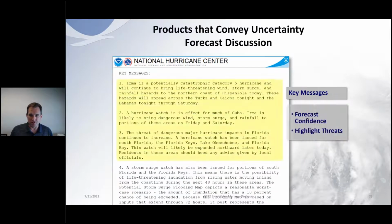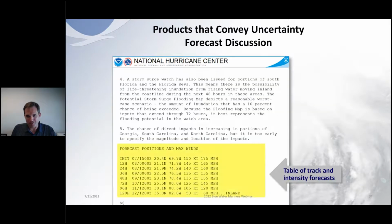Then we have the key messages, which are really talking about forecast confidence and highlighting the hazards, especially for land areas, where we're going to talk about the potential for wind, storm surge, rainfall, flooding, tornadoes, rip currents, again, hazards that are typically focused on the land areas, and talk about uncertainty in the forecast. And we could be messaging different stages of the storm in these key messages as well. We're talking about Hispaniola, the Turks and Caicos, Cuba, Florida, and elsewhere in the southeastern United States. And then at the bottom of the forecast discussion is a table of our track and intensity forecast out through 5 days.